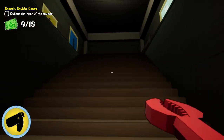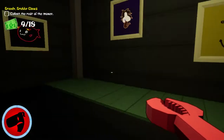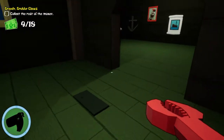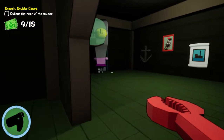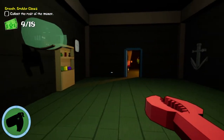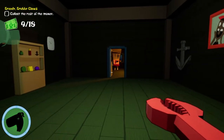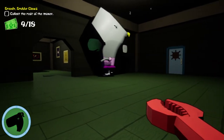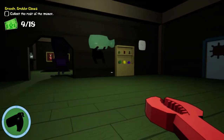So, this is the last upstairs. We need... Oh, that's a pearl right there. Dude, I need to get in there. Oh, if she wakes up, I'm dead. Please don't wake up. Please don't wake up.